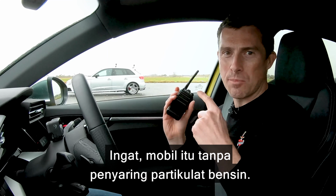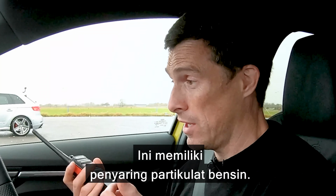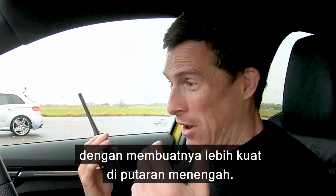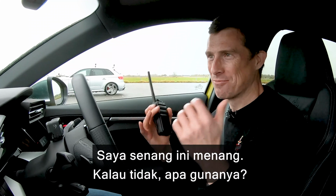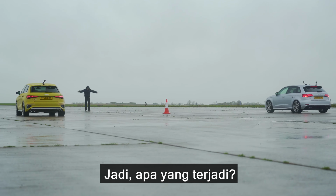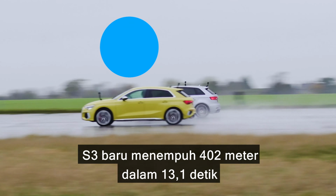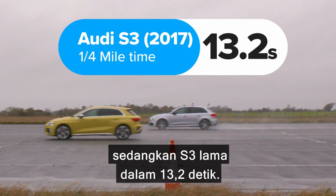Now remember, that is the pre-petrol particulate car. This one has a petrol particulate filter on it. Audi, that's what they've done. They got round it by making this car stronger in the mid-range. I'm glad this won. Otherwise, what's the point? So then, what exactly happened? Well, the new S3 completed the standing quarter mile in 13.1 seconds, while the old S3 took 13.2 seconds.